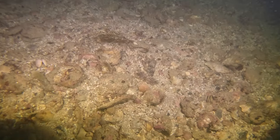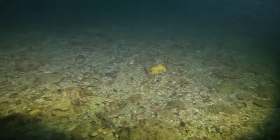And here we go, we've finally made it to the bottom of the reef. This is out onto the sand. The reason it's wobbling around so much is I'm trying to let out some slack on my reel, whilst holding my camera, whilst trying to mess around with loads of bits and bobs. So let's have a look.